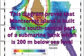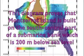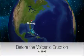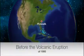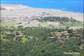Montserrat Island is built on the south central part of a submarine bank, which is 200 meters below sea level. Several years before the eruption, the area was bustling with people and activity.